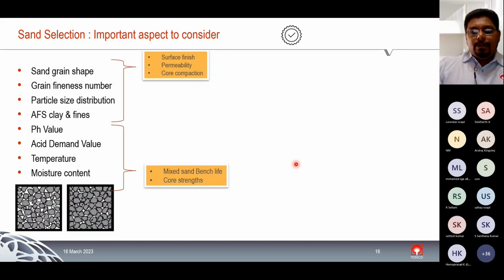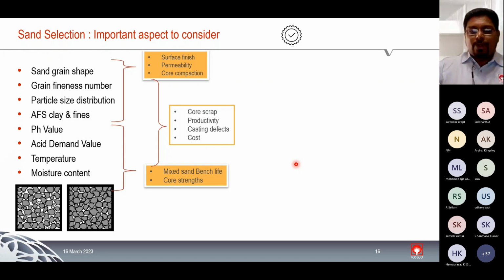The PUCB process is typically a batch process, and there is a shortcoming of the system: the nitrogen in the core. That nitrogen comes from part B, which contains methyl diisocyanate. Typically, part B will have 7 to 8% nitrogen. All these contribute to core scrap, productivity, casting defects, and cost aspects.